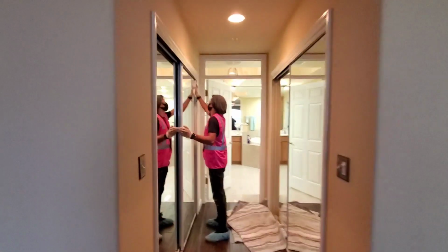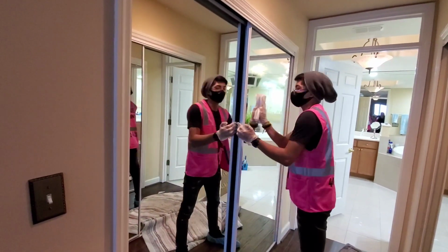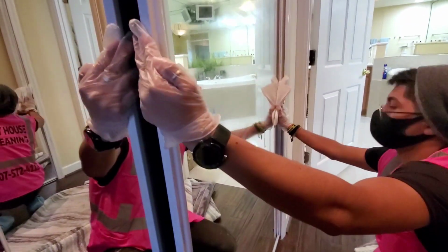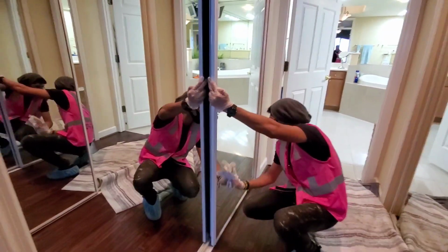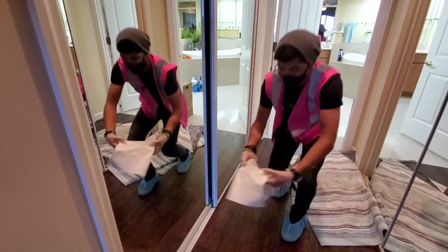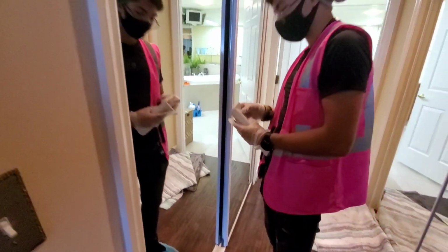So Carlos is doing the same procedure. We already did everything. This is just maintenance, and this is the way we clean the glass to remove any kind of fingerprints. We don't use any kind of hard chemicals or hard agent cleaning products. Just a metafiber cloth. Show me the cloth. Yeah, he is changing the size.